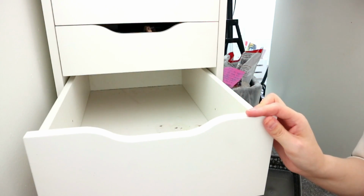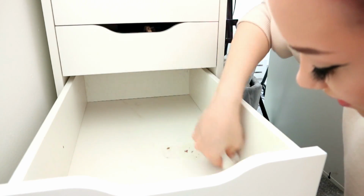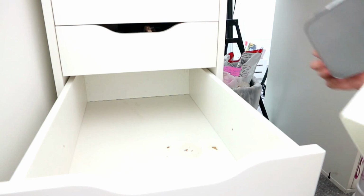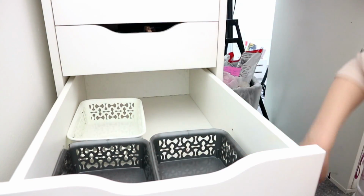Anyway, I'm always tempted to keep boxes of things, but I am gonna get rid of the box. So, oh gosh, I need to clean this drawer. That's grubby. Hair in here. I'm gonna be sick. Again, I'm just gonna stack stuff in and then hope it all fits, and then I'll put my drawer liners in afterwards.